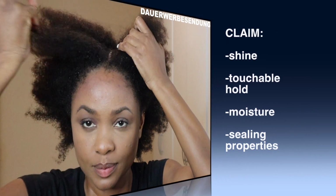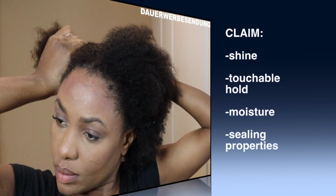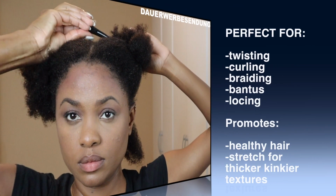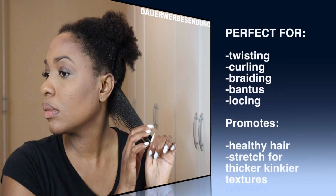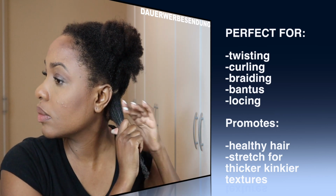So for the Beeswax pomade, it claims to add shine and touchable hold to the hair with superb moisture and sealing properties. It says that it's perfect for twisting, curling, braiding. It encourages a healthy scalp and adds a touch of stretch to thicker, kinkier textures. So they have different types of pomades for different hair textures.